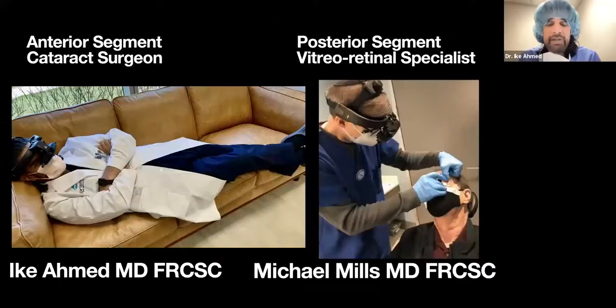Now, I am an anterior segment specialist. I deal with cataracts of all variety. I deal with complex anterior segment problems and glaucoma. As you can see, I'm still learning how to use the indirect ophthalmoscope.